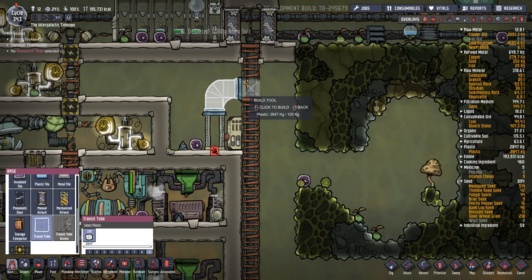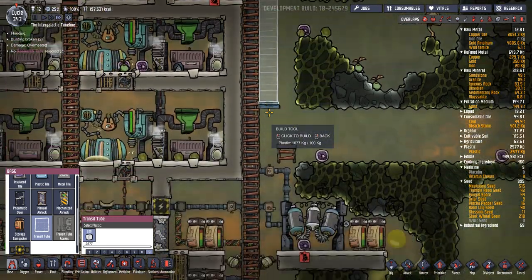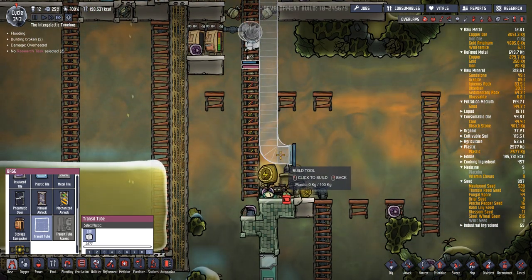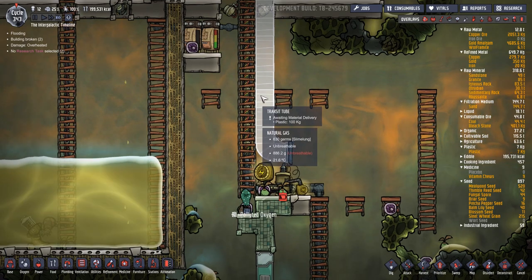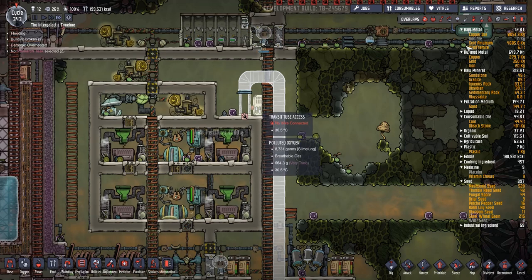Let's get some transit tubes. So we need to sort of bring them across here, down there, and just go as far as we can. This is just going to keep going. Yeah, we're going to have to go round. Awaiting plastic. Okay, well, you build as many of those as you can and see how we go.